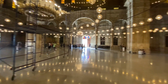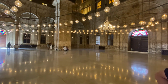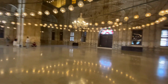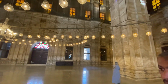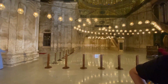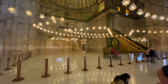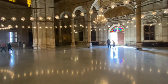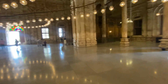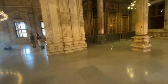This mosque is called the Mosque of Muhammad Ali. Muhammad Ali ruled Egypt and Sudan, those two countries, after he fought Sudan to join it with Egypt as one country. He ruled for 44 years. Before, he had followed the Ottoman orders, but after he came to Egypt, he fought the Mamluks. According to my guide, these pillars and columns are made of stone and covered by marble, and they didn't use any concrete or anything, just stones.